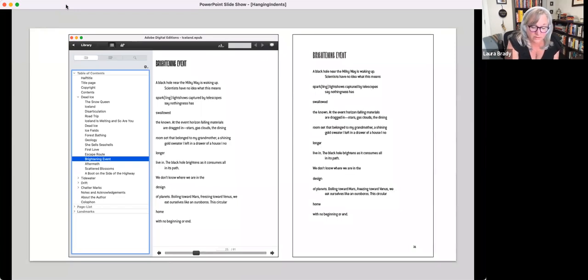So you might notice that the line spacing is off on line 7, the line that starts "are dragged in, stars, gas clouds, the dining." I tried to approximate the indent with non-breaking spaces on that line. And you can see that it wasn't totally successful. It's not aligned with the other indented lines. And this is a relatively common approach in poetry markup.